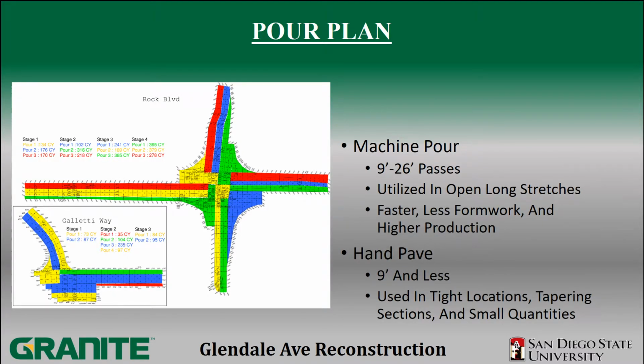The reason we are using both of these is because with machine pave, you are able to pour faster and have higher production. So for our machine pours, we will be pouring between 9 and 26 foot wide passes. It is utilized in long open stretches. As mentioned before, it is faster, requires less formwork, and is a higher production than hand paving.